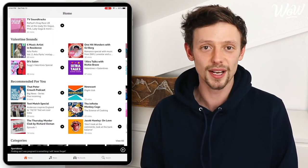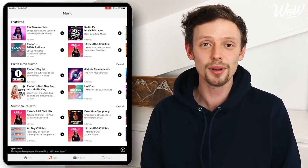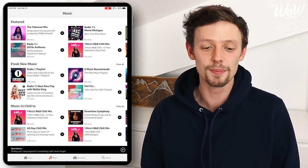Let's move on to the second button, which is the music button. And as it says on the tin, it's just a simple way of accessing all of the music on the BBC Sounds app.